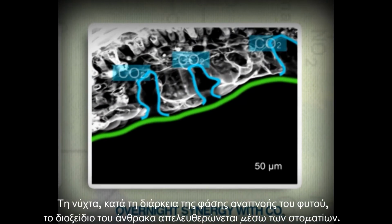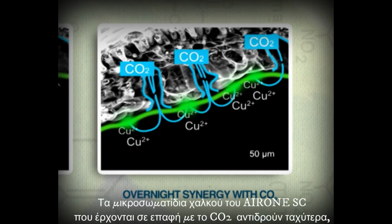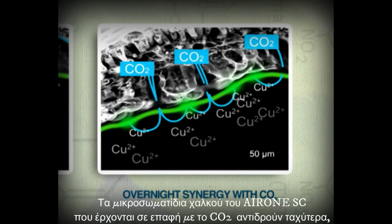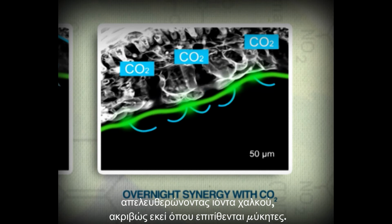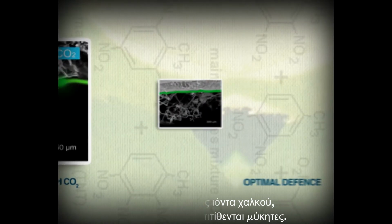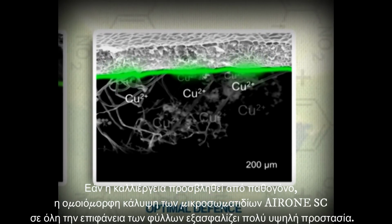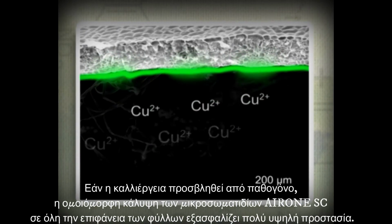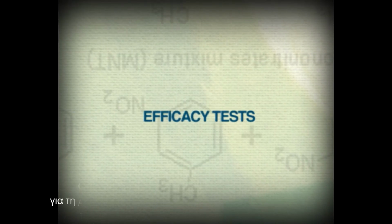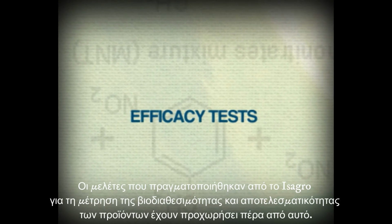At night, during the plant's respiration phase, carbon dioxide is released through the stomata. Copper microparticles of AIRONE SC that come into contact with CO2 react faster, releasing copper ions exactly where fungi attack. If the crop is attacked by a pathogen, the uniform coverage across all leaf surfaces of AIRONE SC microparticles ensures very high protection.